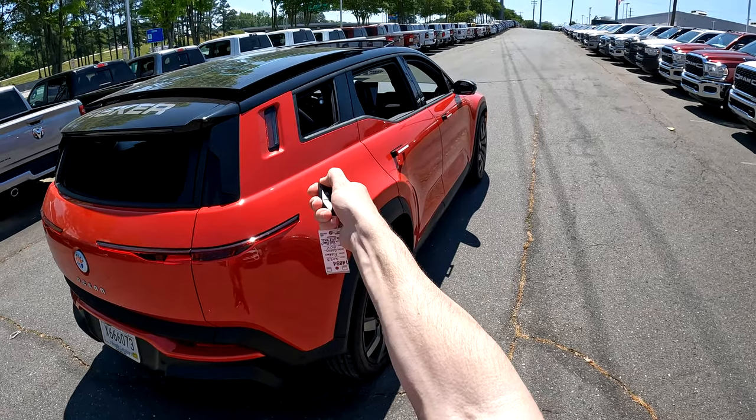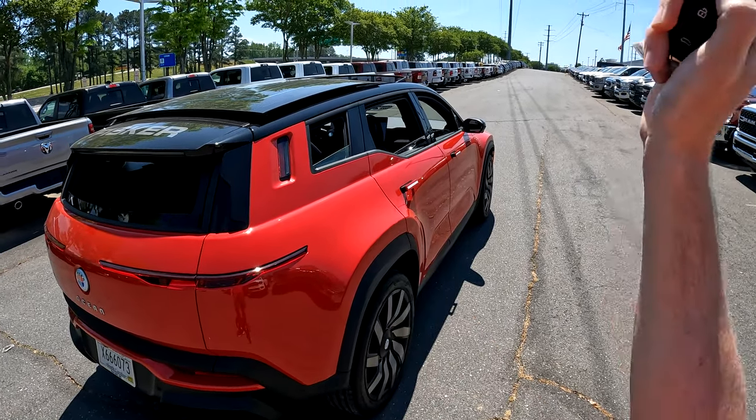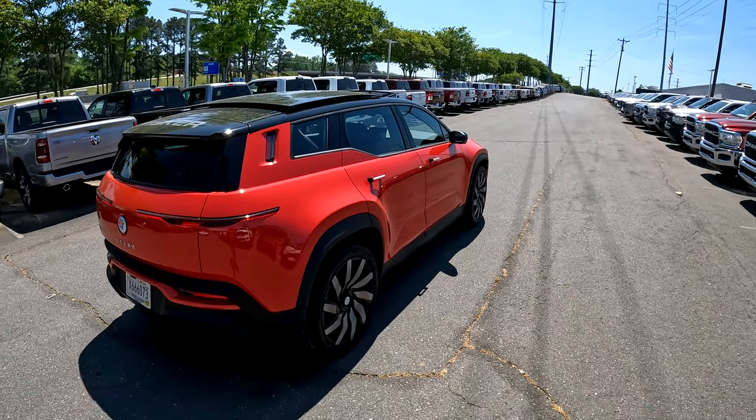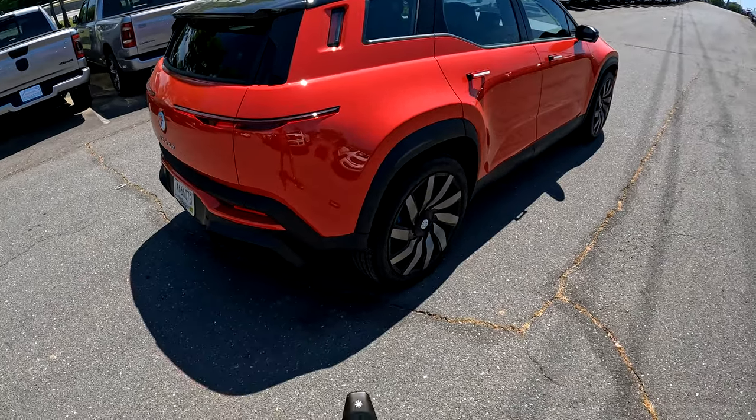And if you would like to put it back up, all you gotta do is hold the button for a few seconds. You'll see some motion happen and boom, everything will go back up. The roof will slide back in place and you have yourself just a regular looking SUV again. If you could even consider this regular looking.